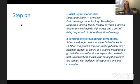So, Jessica's business. What is your market like? So we looked at Dallas, population of 1.3 million. The average annual salary is just over $70,000 a year. And it's a thriving, family-friendly city with a great theatre scene, fairly high wages, and a cost of living only about 1% above the national average. So when you're doing your marketing plan for your geographical area, these are the kind of things that you want to look at. Salary, what's going on, how can we make sure that the business is competitive with the people that we're trying to market to.